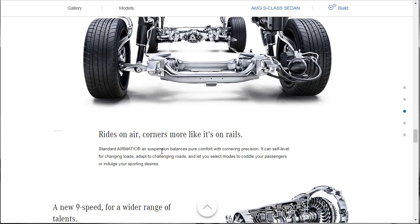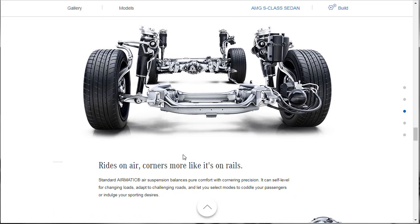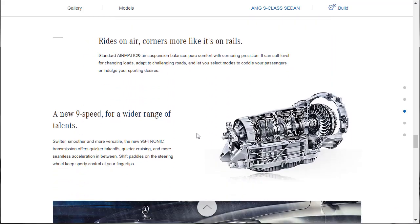Standard 4MATIC air suspension balances pure comfort with cornering precision. It can self-level for changing loads, adapt to challenging roads, and let you select modes to coddle your passengers or indulge, yes, that's me, your sporting desires. I like it. Tell us about the 9-speed gearbox.